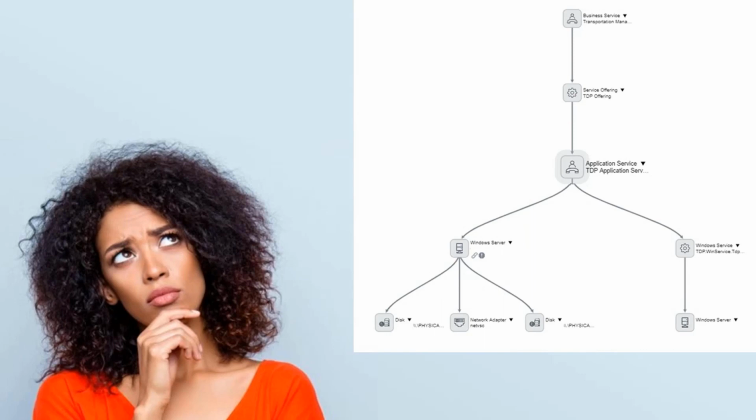There's another important thing to say about this. At the top of this service, we have the manually defined portion. This is the business service and the service offering. These sorts of things are typically stored in org structures. They're stored in PowerPoints. They're not programmatically discoverable, and they will vary wildly company on company.